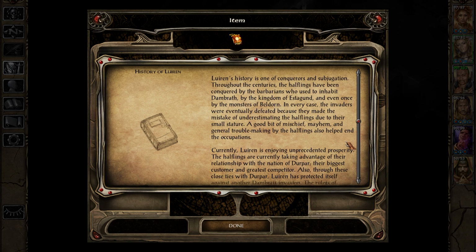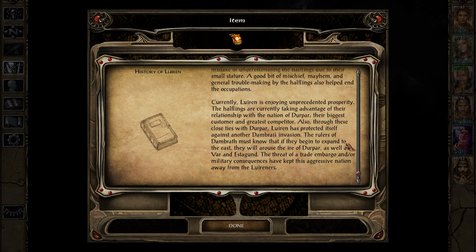In every case, the invaders were eventually defeated because they made the mistake of underestimating the halflings due to their small stature. A good bit of mischief, mayhem, and general troublemaking by the halflings also helped end the occupations. Currently, Lurien is enjoying unprecedented prosperity. The halflings are currently taking advantage of their relationship with the nation of Durpar, their biggest customer and greatest competitor. Also, through these close ties with Durpar, Lurien has protected itself against another Dambrath invasion.